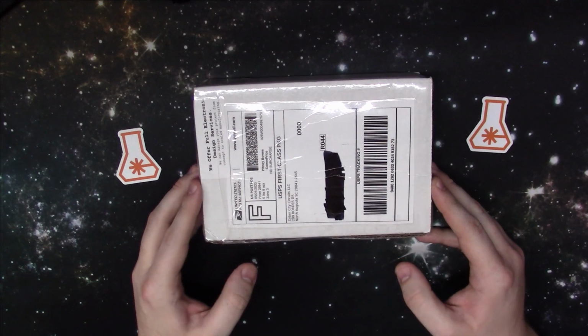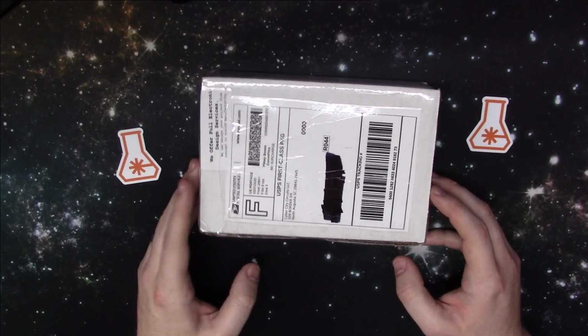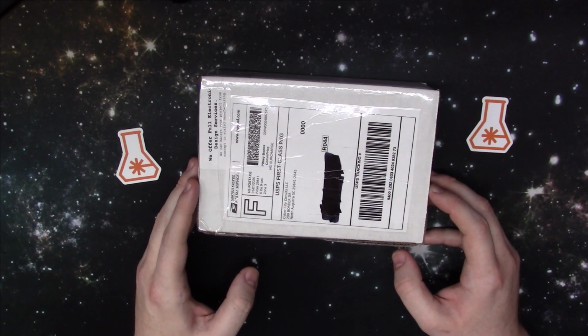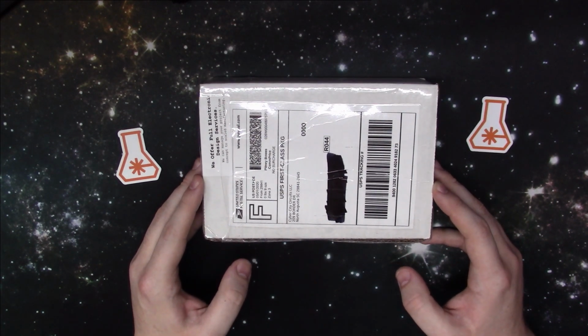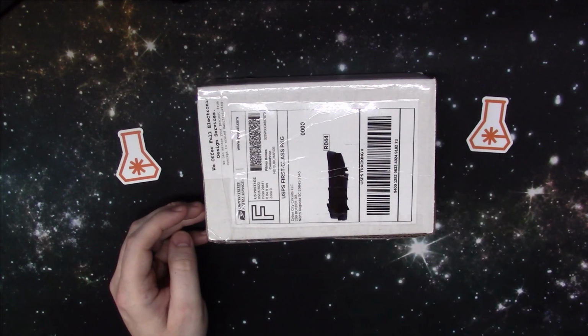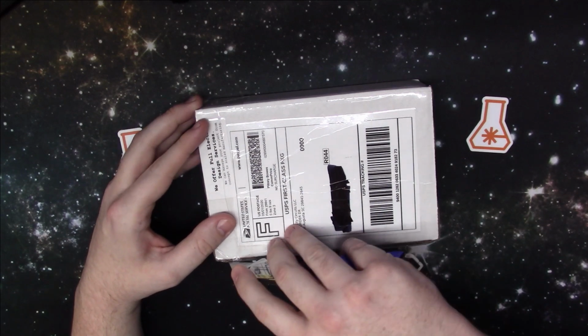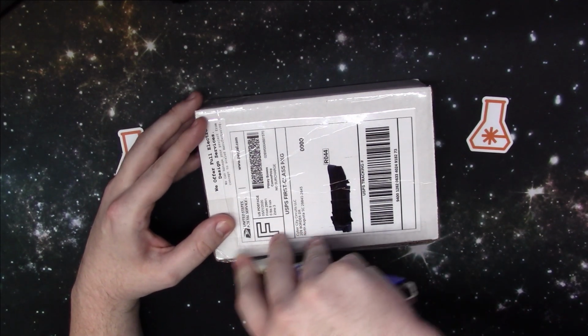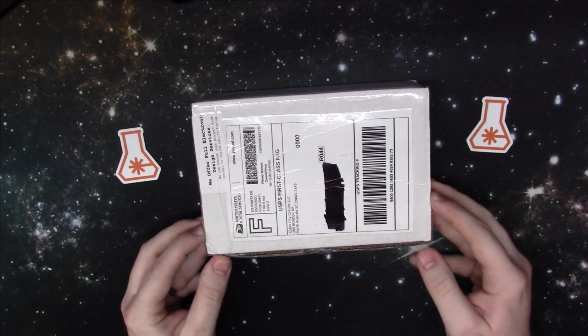So, we obviously love all things blinky and awesome here, and I have a particular affinity for 7-segment displays, so had to pick some up. So I figured I'd show you what's in the box. And yeah, they're actually not too far from us, down in North Augusta, South Carolina. So we'll get this all opened up here.